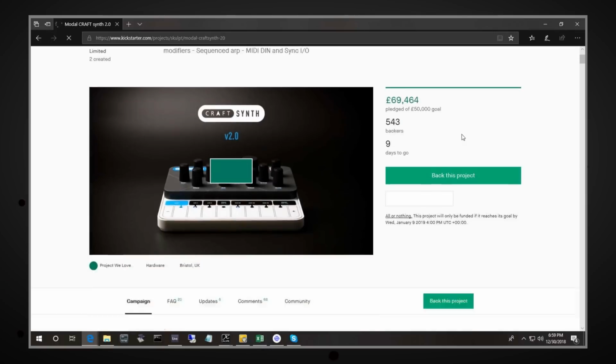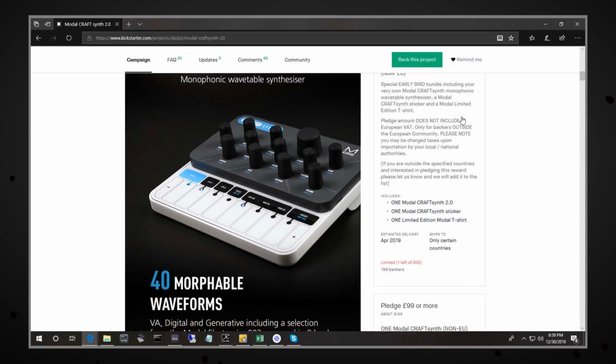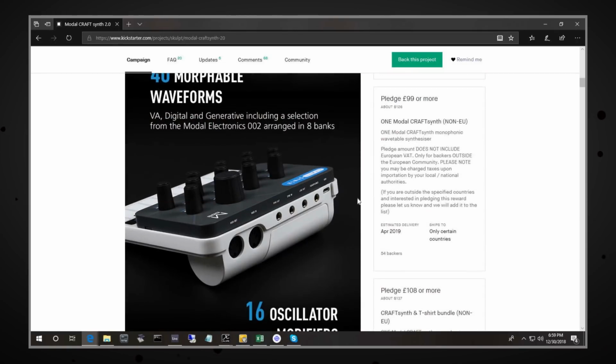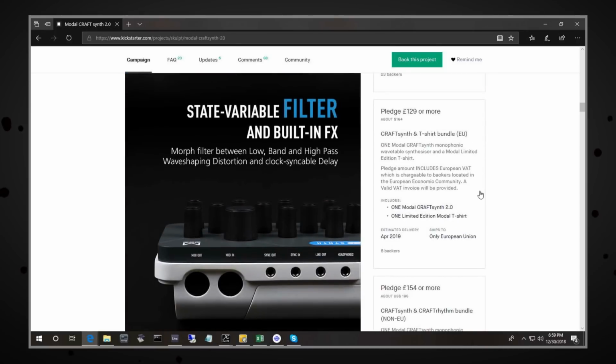Yeah, 88 grand. They went past what they were supposed to earn, right? Yeah, because the pledge goal was 63,000. That's awesome. So it looks like they're going to make that, 8 oscillators, 40 morphable waveforms. That's really cool.